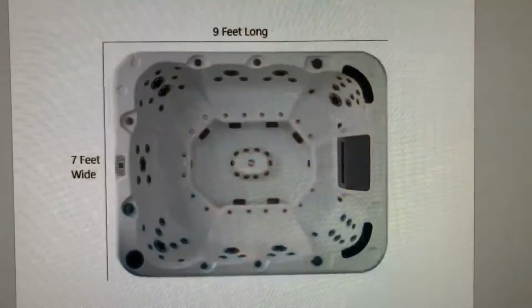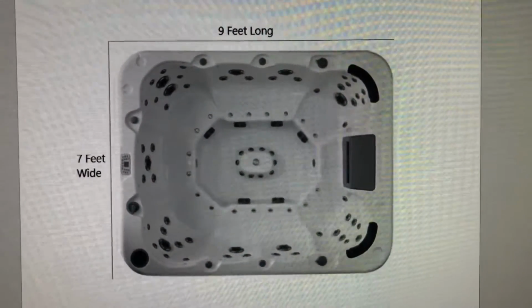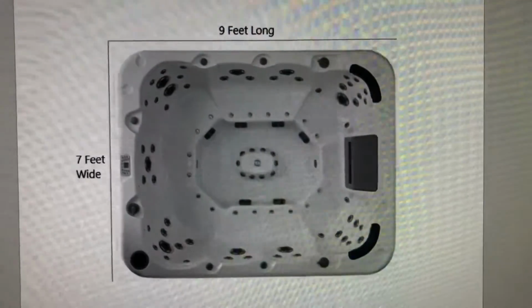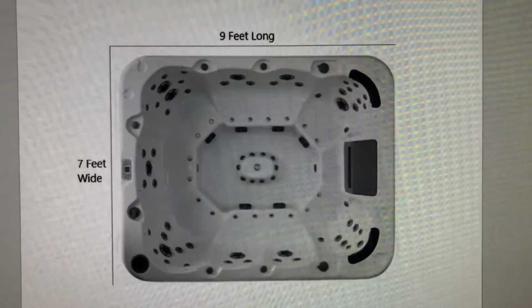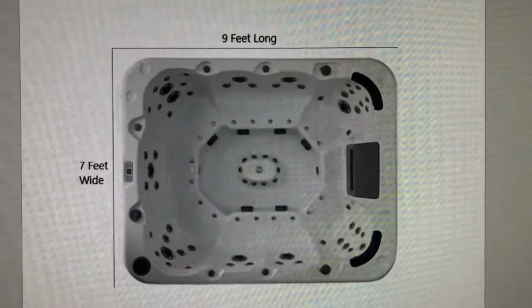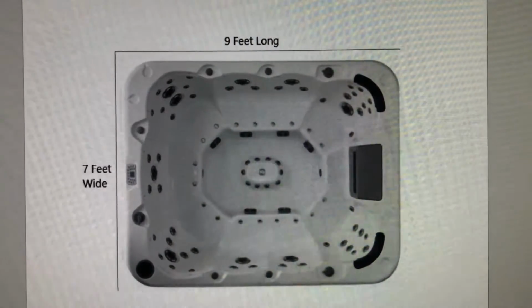Okay, so let me show you a couple things about the spa, how it's oriented, how the spa cover sits on the spa. I do apologize that I'm taking a video of my computer screen, but I'm not that tech savvy. This is the best I know how to do, even though I work in IT for a living. But the spa that I'm ordering is 9 feet long, 7 feet wide. So it's important to keep those measurements in mind when you are considering where you're putting the spa on your deck or in your location in your house, and also the spa cover and the spa cover lifter that you buy. But keep in mind it's 9 feet by 7 feet.